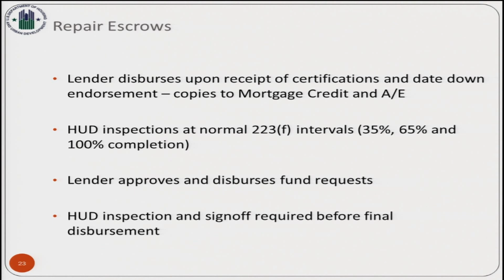I think we've covered a good bit of these items as well. HUD inspections will be taking place as they usually do on an F at 35, 65, and 100% completion. It will be the lender's job to approve and disperse funds, and our HUD inspection and sign-off is required before the final disbursement.